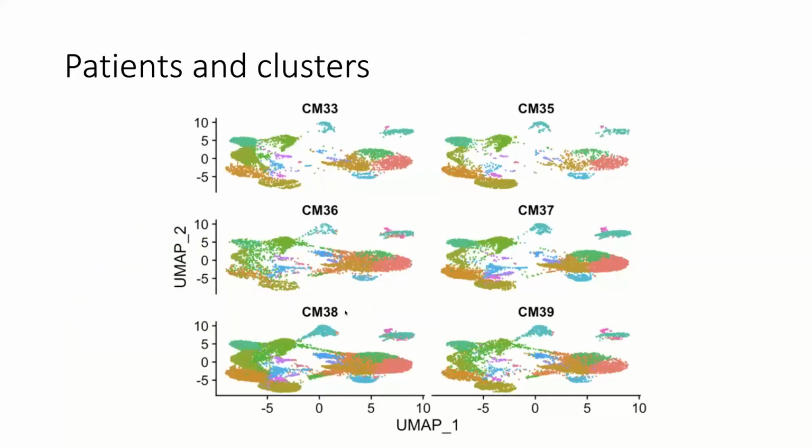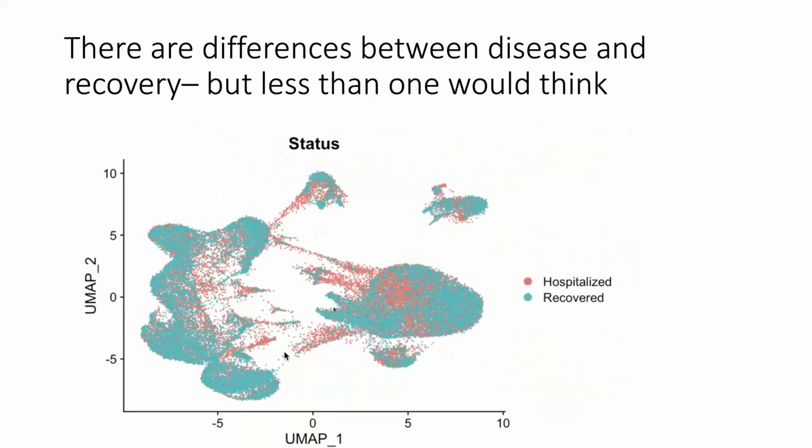For the 6 different patients, you can see that the essentially healthy patients have most of the populations that you expect from that type of analysis, and also that most of the cell types are quite similar even during hospitalization. There aren't that big differences in the general cell populations compared to recovery, although you can see some cell types here, for example the plasmablasts, but also some cell types down here, that are clearly enriched in the patients during active disease.